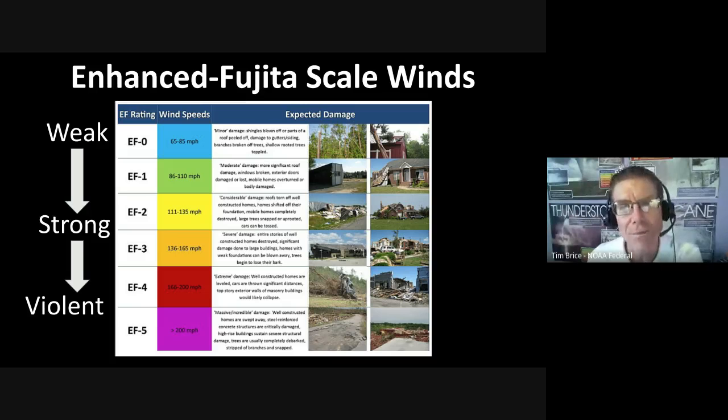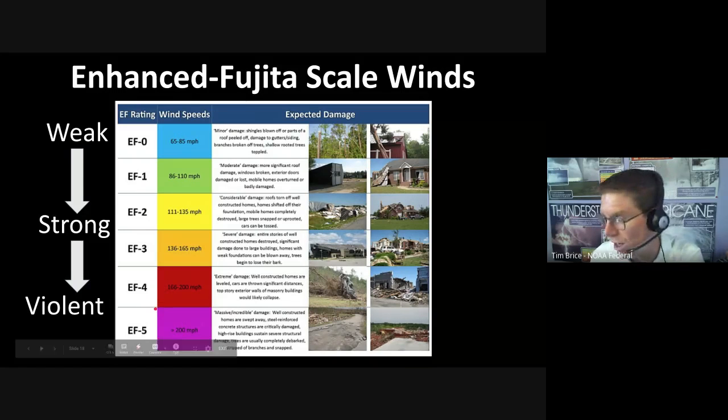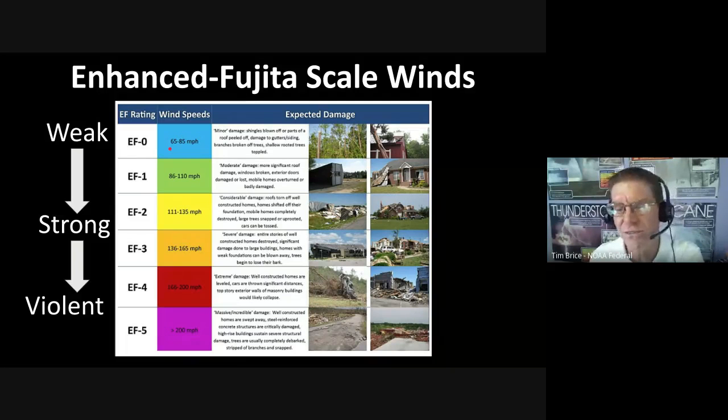So what happens after a tornado happens, the National Weather Service sends out what's called a survey team, and this survey team goes out and they look at the damage that the tornado did to determine, based on the damage, how strong the winds were, and to give it an EF scale rating. And like I said, that scale rating goes from a 0 up to a 5, with 5 being the strongest. So the EF0, that's our weakest tornadoes, it has winds of 65 to 85 miles an hour. That's a little faster than mom or dad drives on the interstate.